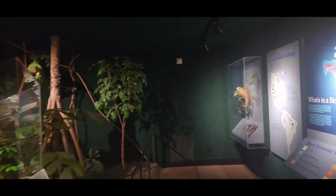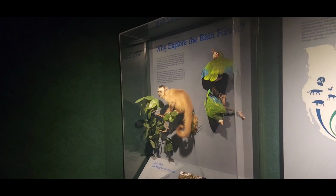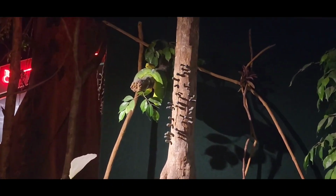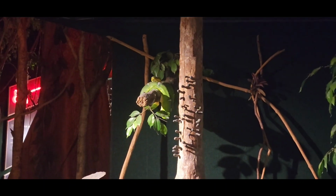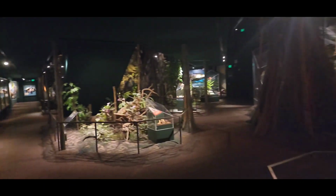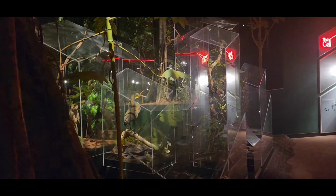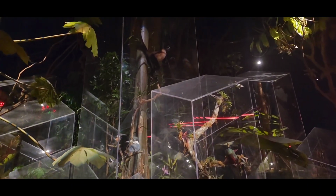One of the things I like about this is, you just go into these corners and you start finding stuff that you probably wouldn't see otherwise. Like you see him, but there's also actually a snake hiding back there. See, that's fast. That's cool. Yeah, a bunch more species in here, monkeys and birds and such.